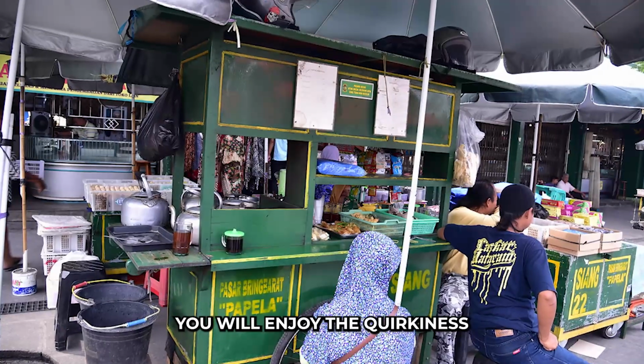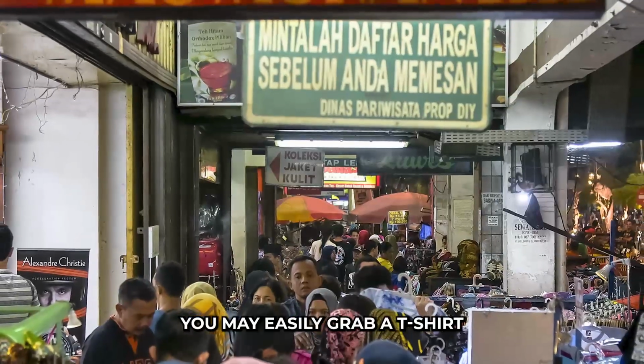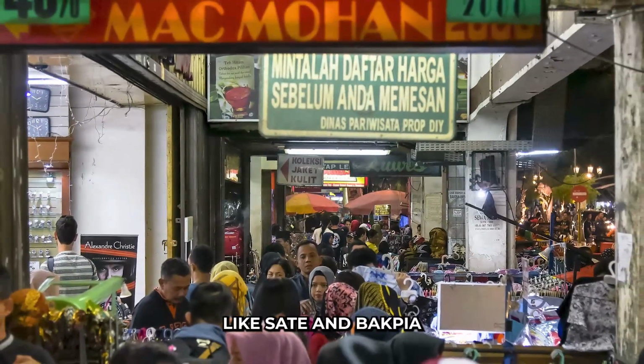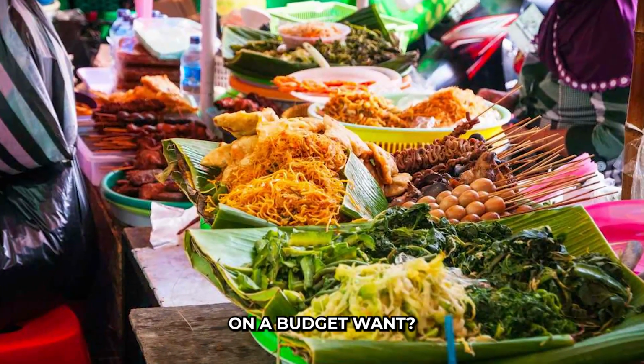You will enjoy the quirkiness of the street vendors and will be amazed at how good they are when it comes to small talk. You may easily grab a t-shirt for less than $3 or enjoy street foods like satay and bakpia for less than $1. Cheap food that tastes delicious. What else does a foodie on a budget want?